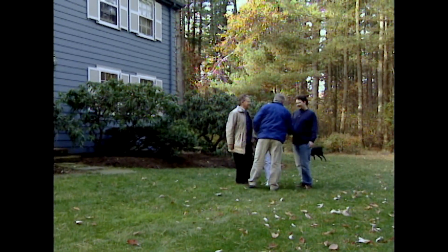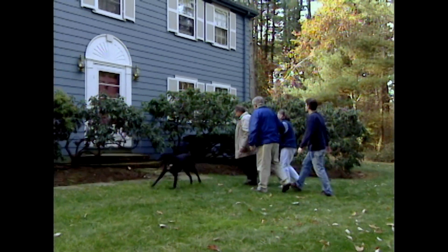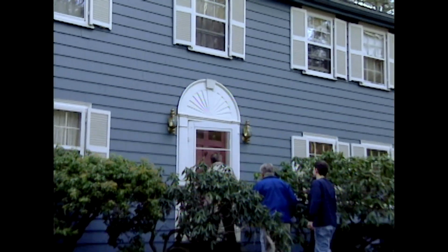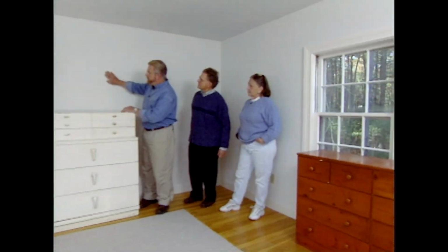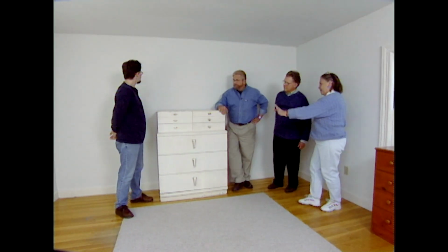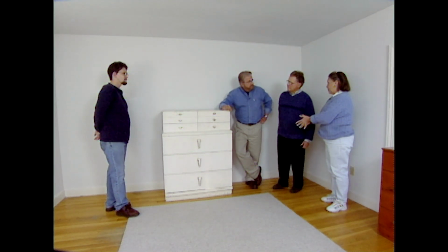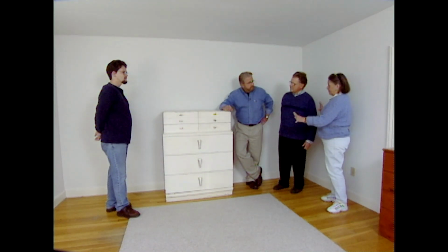Today, I'm going to help my old friends create some storage space in their guest room by constructing a couple of closets that should be as attractive as they are practical. So, Carol, this is where you want to put the closets. And tell me what you were thinking about. Well, first I thought I needed something all the way across. We need so much storage. But then there was no place to put the bureau. So, Ron, what do you think about doing a closet on each side of the bureau?